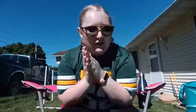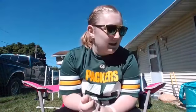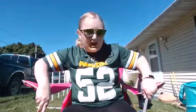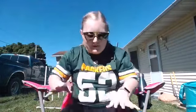So I am super excited to go through the course with Corbin. He is not going to be perfect right away, so keep that in mind. I have been practicing with him, but he is still learning. He is a puppy and he is still learning the skills that he needs to go through the course. So I am going to remove my chair here and I'm going to show you some of the skills.